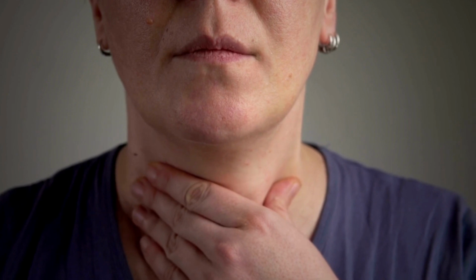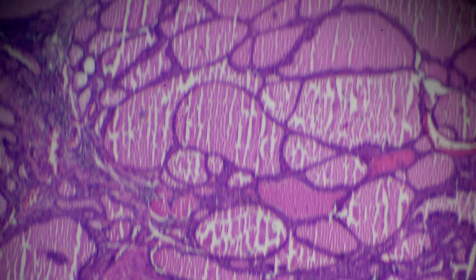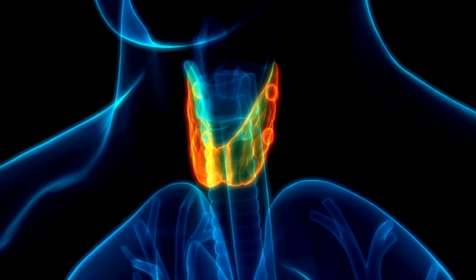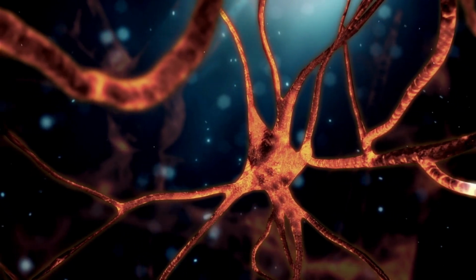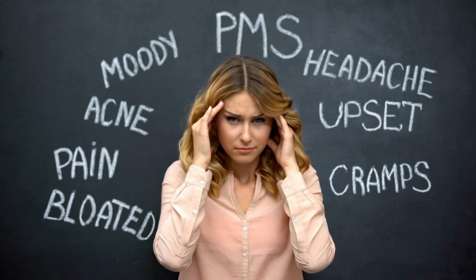Hyperthyroidism can be brought on by a number of circumstances. The most typical cause of hyperthyroidism is the autoimmune illness Graves' disease. In Graves' disease, your thyroid gland is attacked by antibodies produced by your immune system, which causes an excessive amount of hormone to be released. Women experience Graves' disease more frequently than men do.